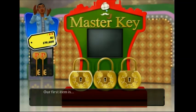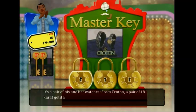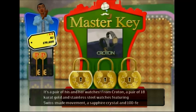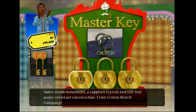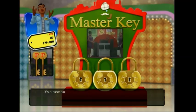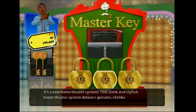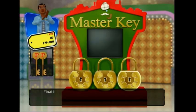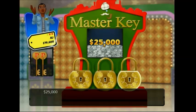Our first item is... It's a pair of his and her watches. From Krohn, a pair of 18-karat gold and stainless steel watches featuring Swiss-made movement, a sapphire crystal, and 100-feet water-resistant construction from Krohn Watch Company. Next up is... It's a new home theater system. This sleek and stylish home theater system delivers genuine lifelike sound. Finally, our last item. $25,000 in cash.